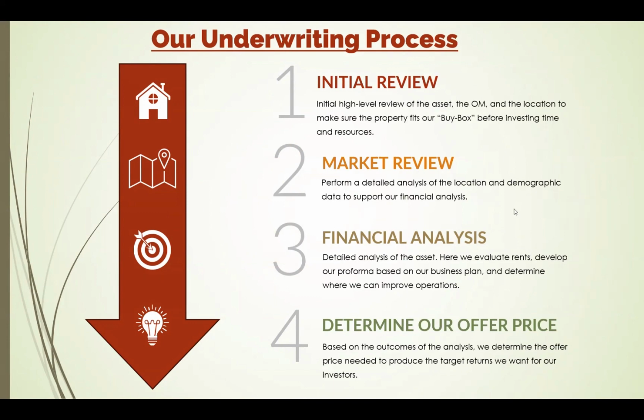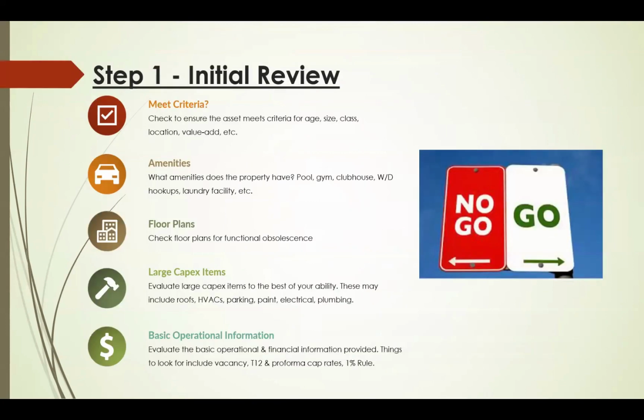If we get through that and everything is still looking good, then we get to step 4, and we're going to determine our offer price. Based on the outcome of our analysis, we determine the offer price needed to produce the target returns that we want, for us and the investors. So as you mentioned earlier, we'll see the strike price, but how close to that can we get? And if we feel that it's in line, we'll run this all the way through the process and submit an LOI to see if we can purchase that property. But here we'll dive into this just a little bit deeper on each of the steps.